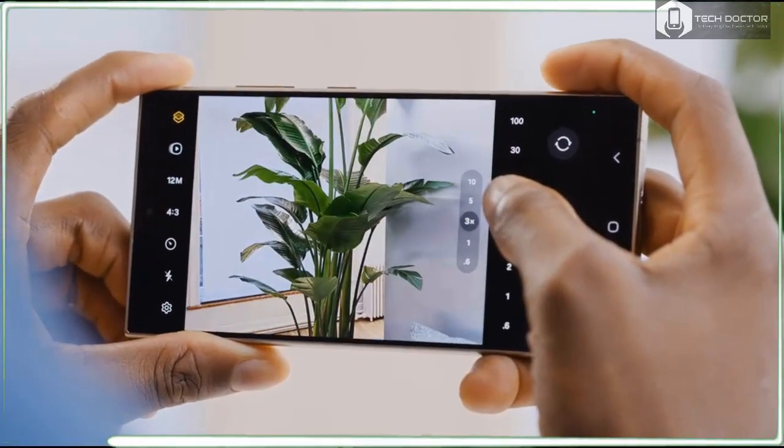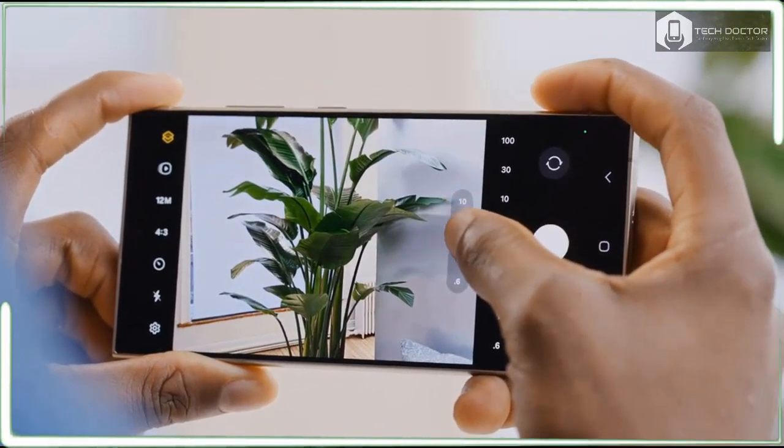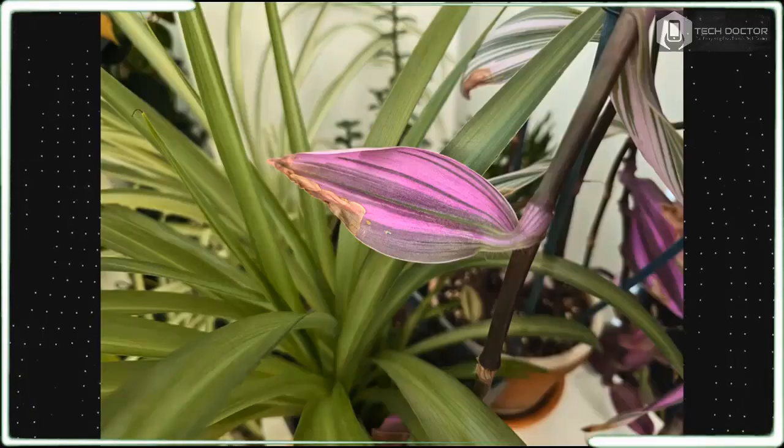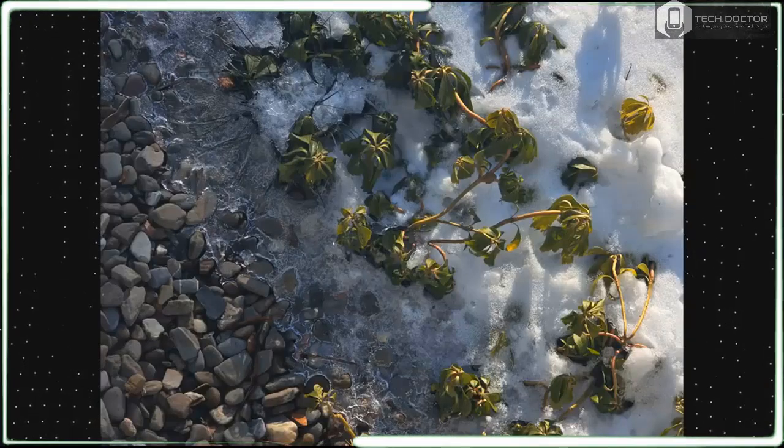Check out some camera samples from the Galaxy S24 Ultra and some comparisons between the Galaxy S24 Ultra, S23 Ultra, or iPhone 15 Pro Max.